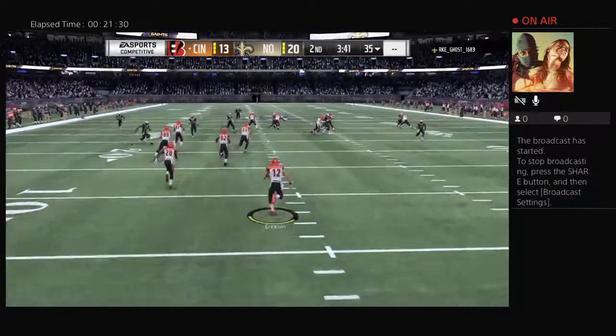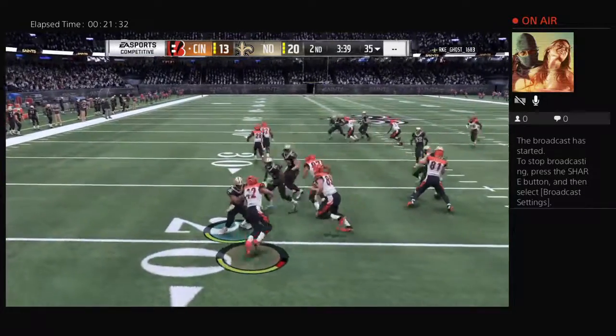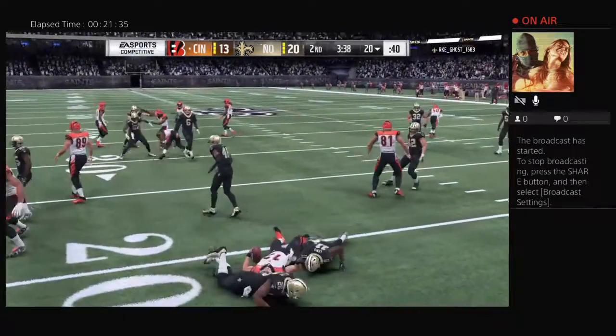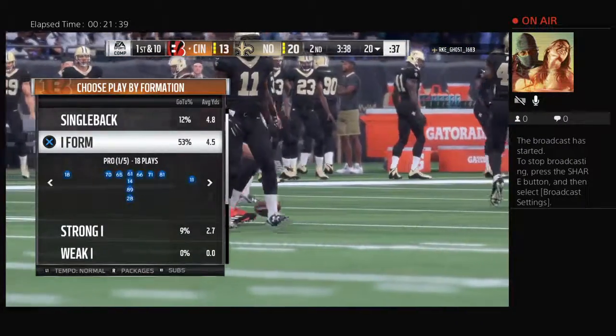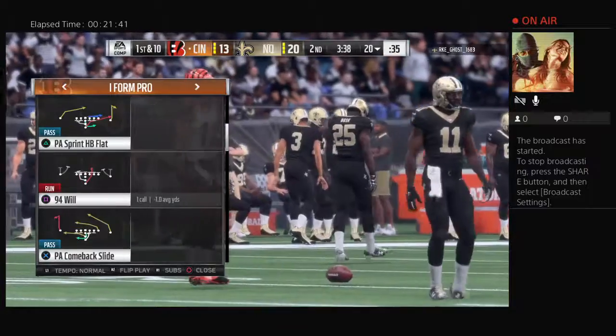This fielded a few yards into the end zone. And the decision to come out is going to cost him 5 as he's taken down right at the 20. Cincinnati now ready to take the field.